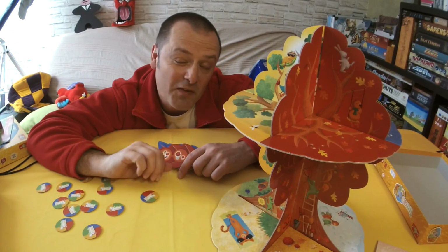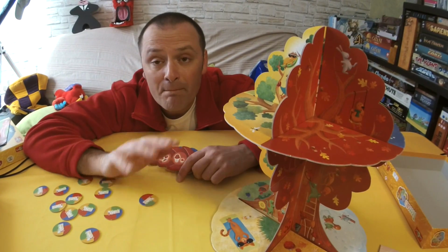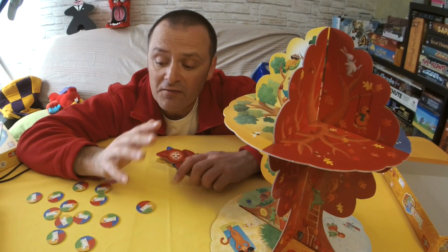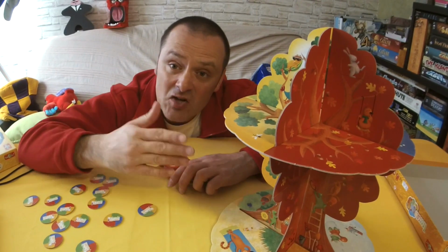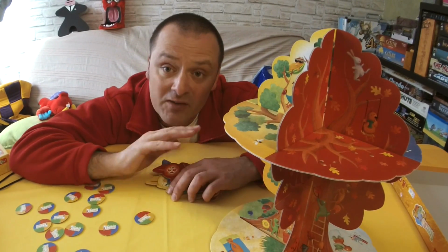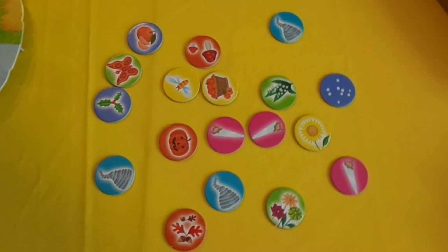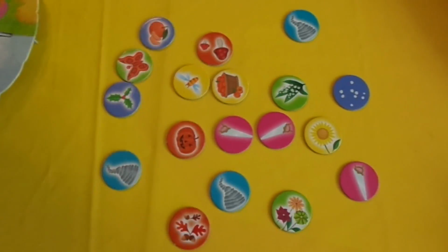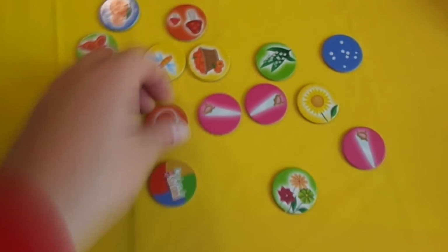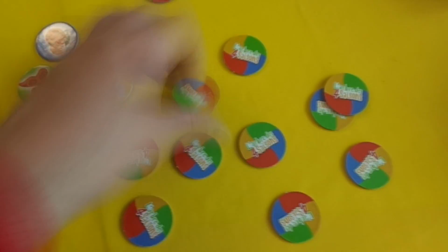The first game is for 3-year-olds and up, and it's a memory game and you play cooperatively. You'll be trying to find 3 tokens for each of the seasons, and you don't have to find all 4 seasons. You could limit the game to 3 seasons per game. You will sort out all the tokens and remove the 3 wind tokens from the game. You then turn these tokens over, mix them up, and then you're ready to play.